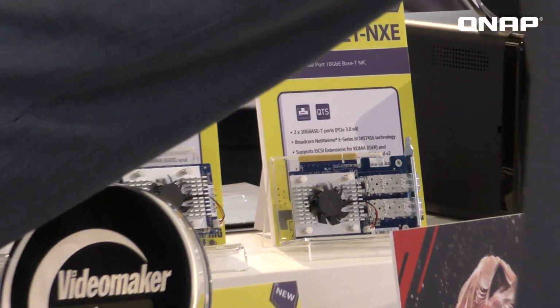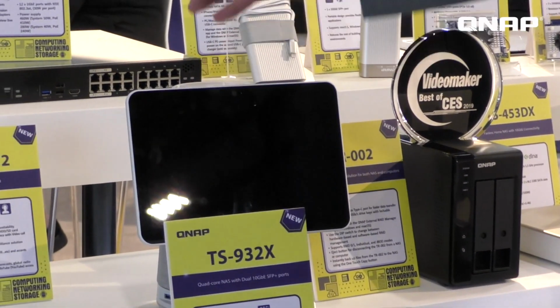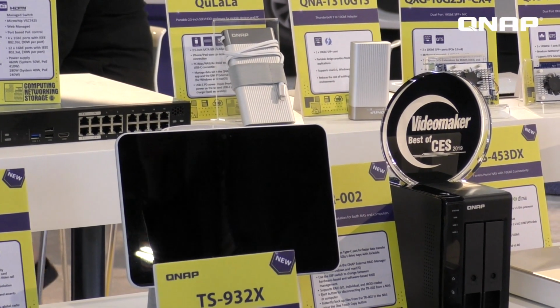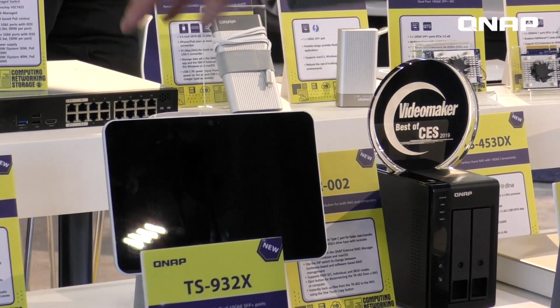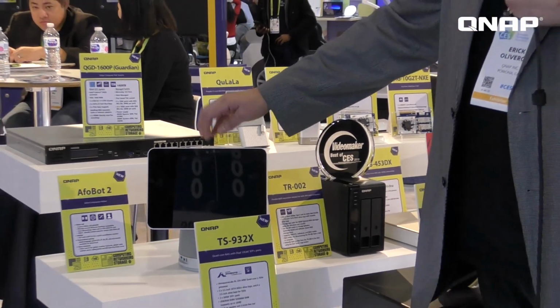Here we have our Alphabot, which is our video companion robot, which we showcased last year. We have a couple of demos that we'll show you a little later. It's a video companion connected to your NAS. You can also run applications. This also has a camera on it. So various different uses for this.